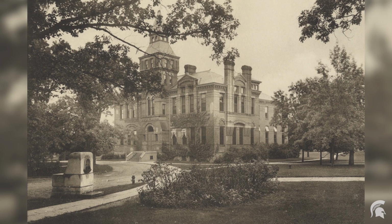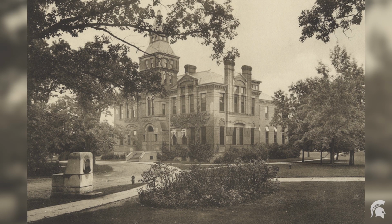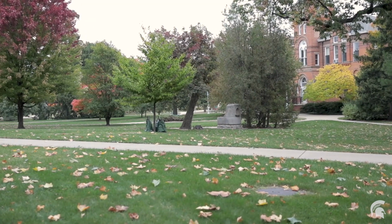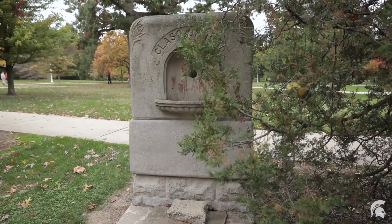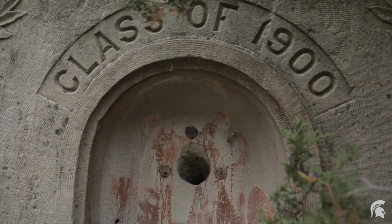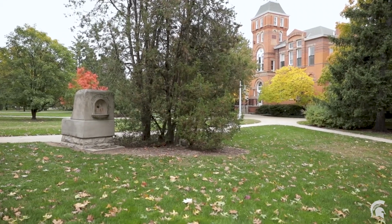Before cars and campus expansion, the road for this central area actually ran between the buildings, not along the outer sides as they do today. As travelers made their way through campus, they would stop here for a quick refreshment. It was placed between Linton Hall and Williams Hall, now located under the current MSU Museum.